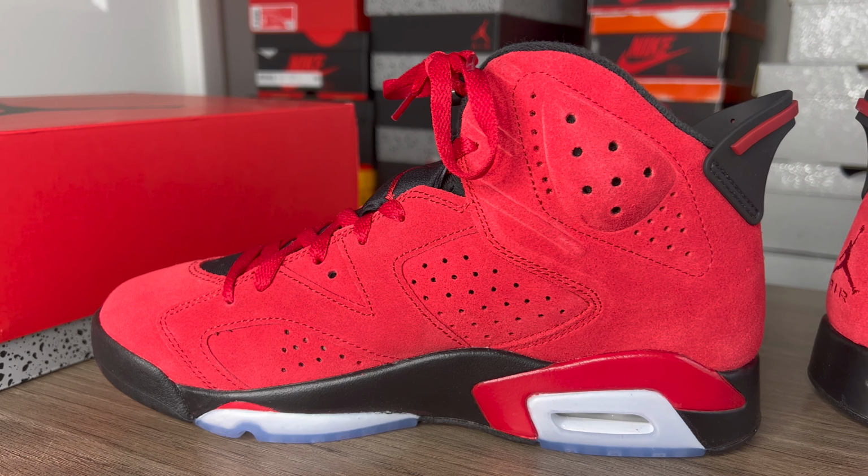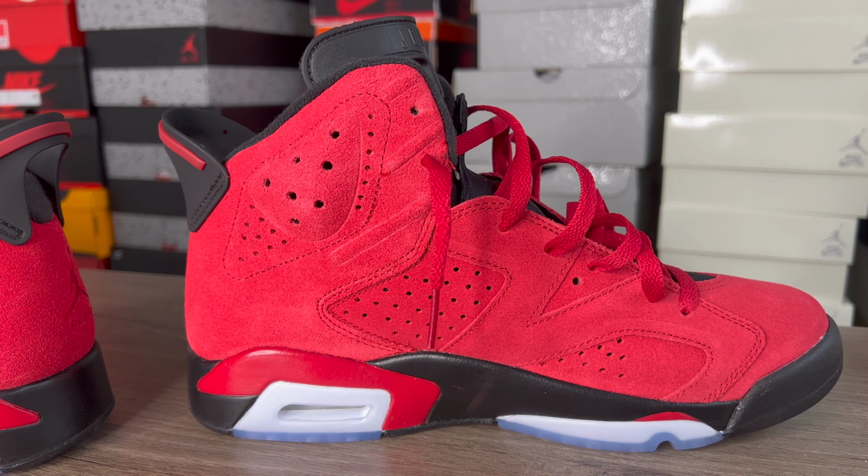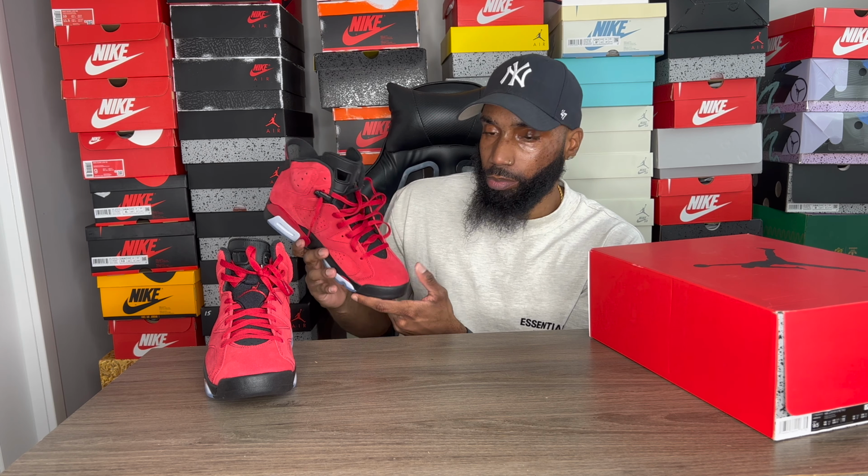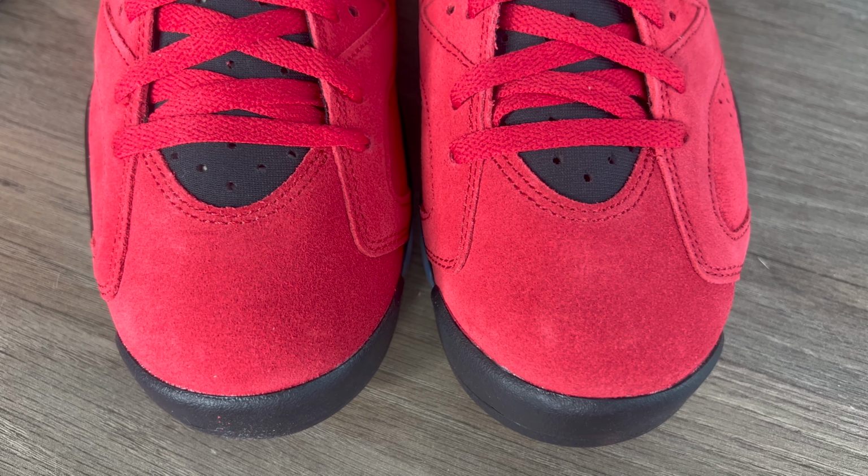Same thing on the inside of the shoe. Not the best quality once again, but it is what it is. Showing you guys the toe box here. These will crease up, but not as easy as other shoes because of the material used.